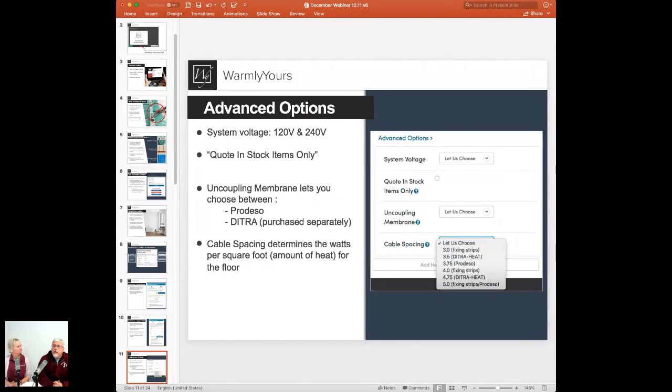Yeah, and there's the next item when it talks about the uncoupling membrane. The reason why we say the two different kinds is because the spacing on them is slightly different. So this is the third thing that they need to look at. Now, this uncoupling membrane would only be used with our cable product. Is that correct? Correct. Okay, so with that, there are different ways that you can install that cable.